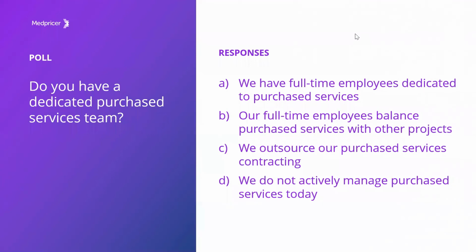Yeah, I think purchase services is still a new area where a lot of people just don't have a dedicated resource to that team. I think one of the things that makes it a little tough to have a team assigned just to it is they interact and touch so many different areas of a hospital, where maybe a capital team has a set group of stakeholders. That's really not the case in purchase services.